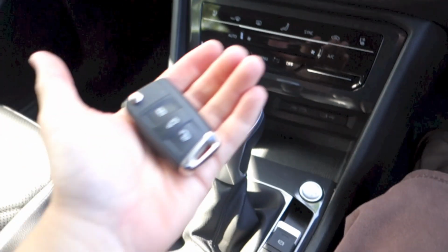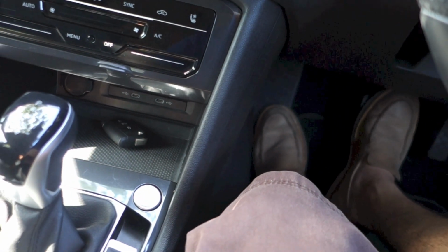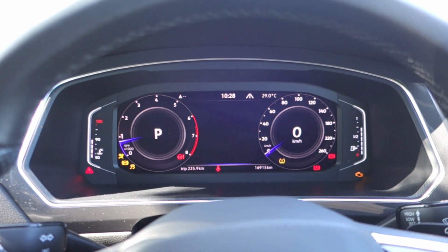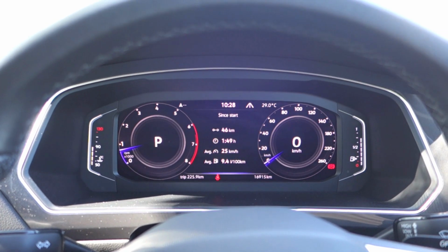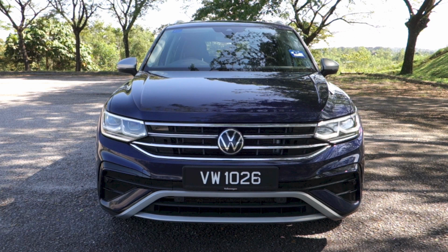Alright, so let's start it up with the door closed. Alright, so that's it for the startup and full vehicle tour video of this 2022 Volkswagen Tiguan Allspace 1.4 TSI Elegance.